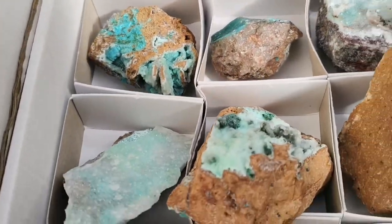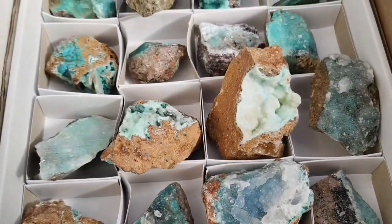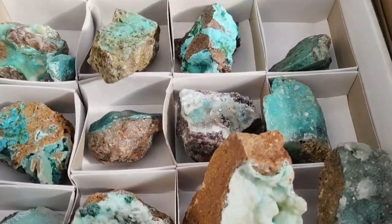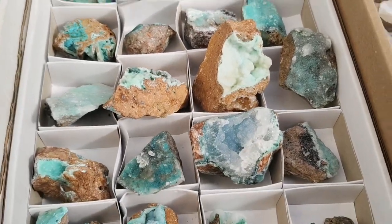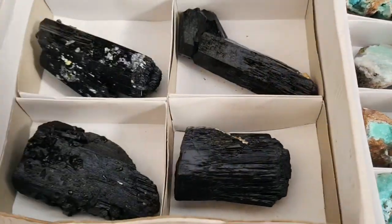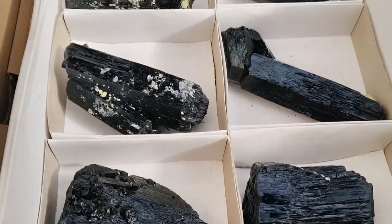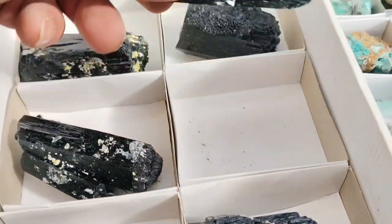It's a bit of a whatever flat of chrysocolla, especially in the face of we have been spoilt with some excellent stuff. But consequently, it's going to be only $48. That's flat 416. And then black tourmaline, 6 specimens, 1.3 kilograms, rated as very good to A grade.